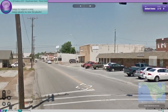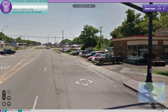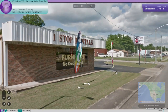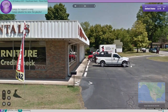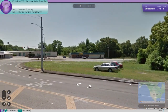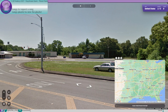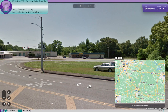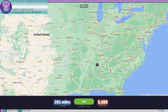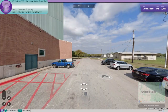Alright, Atlanta Avenue. I wonder where we could possibly be. Surely they're gonna have Atlanta Avenue in Colorado. It was Alabama again, and not Georgia.